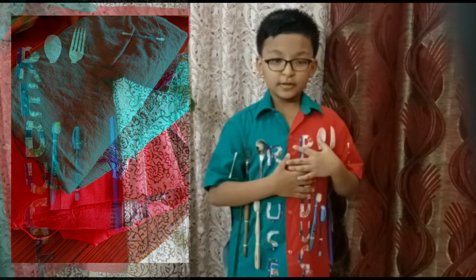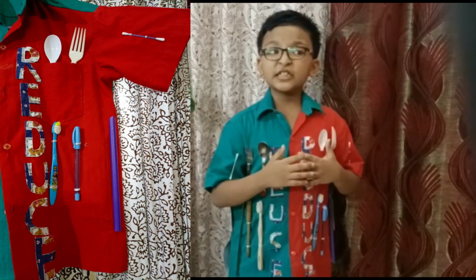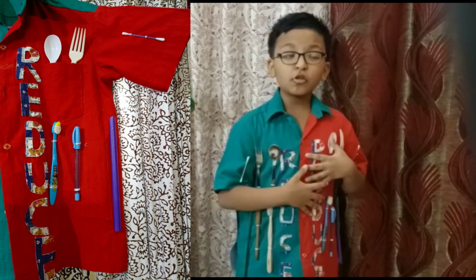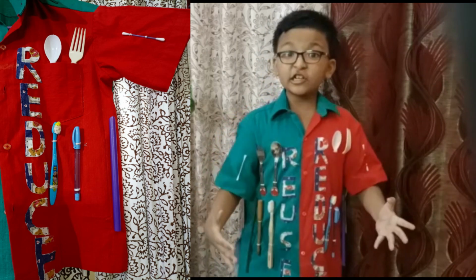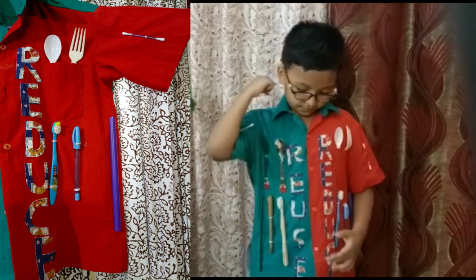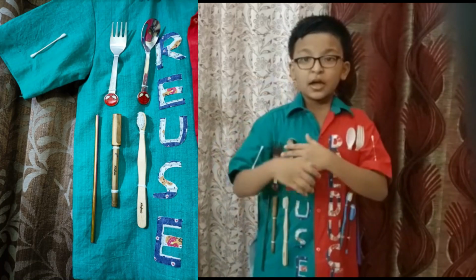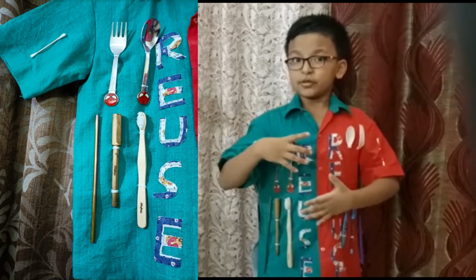The red part is reduce. That means it's danger, and it's also red. That means threaten, and we should stop using plastic stuff. This part is reuse, which is about what we should use.